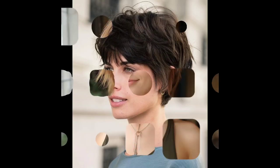Short sleek cut, a polished, sophisticated style that is perfect for formal occasions. Short spiky cut, a bold attention-grabbing style that is perfect for those who want to make a statement. Remember, short haircuts are all about embracing your individuality and having fun with your look. Experiment with what works for you and rock it.